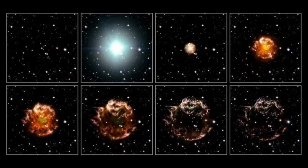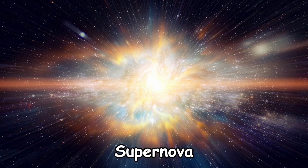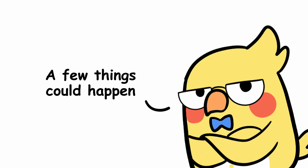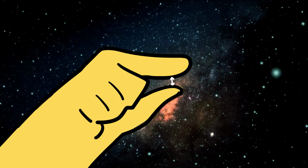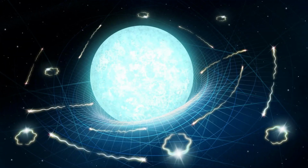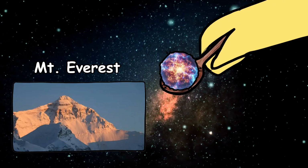The result? A collapse so fast and violent, it triggers a supernova, a massive explosion that can outshine an entire galaxy. It's nature's version of going out with a bang. Now, depending on how massive that core was to begin with, a few things can happen. If it's not too big, the collapse halts at a neutron star, basically a city-sized ball of neutrons so dense a single spoonful would weigh more than Mount Everest.